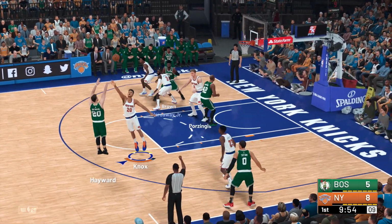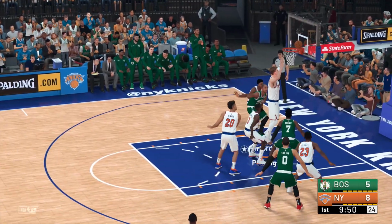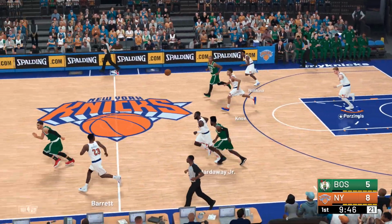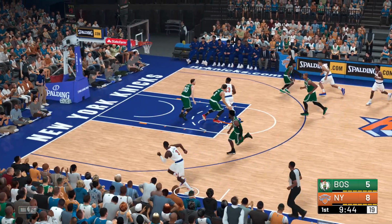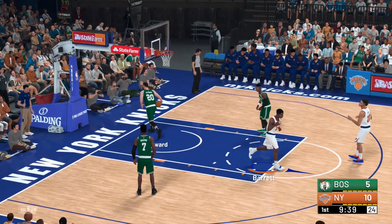Back to Hayward. The 3. They get the rebound. Horford comes up empty down low. He does the hard part, gets through the defense all the way to the rim. I thought the finish would be the easy part. Count it. Boy, they came ready to play.